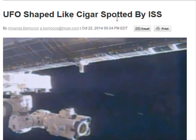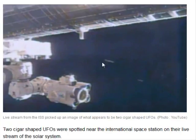UFOs shaped like cigars spotted by the ISS. Live streams from the ISS picked up an image of what appears to be two cigar-shaped UFOs passing by. This is a picture of a live stream, and you can clearly see two cigar-shaped UFOs in the background.